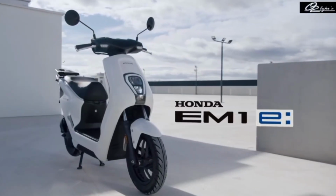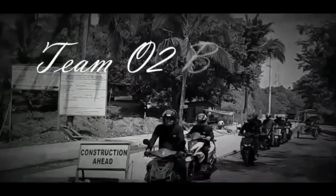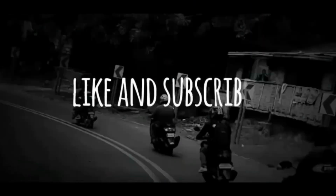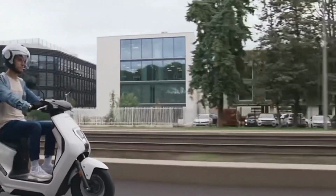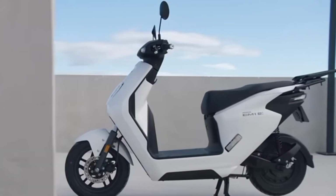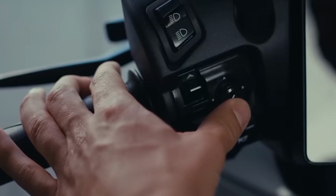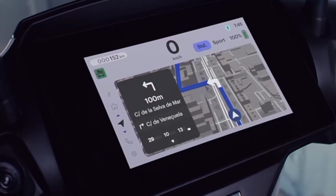The EM1e is everything Harley's LiveWire isn't: accessible, scalable, and convenient. Already rolling out in Europe and Japan with charging networks ready, Honda isn't dreaming about electric mobility. They're delivering it right now. Meanwhile, Harley's LiveWire managed to sell only 612 units last year. That's not success, that's surrender.